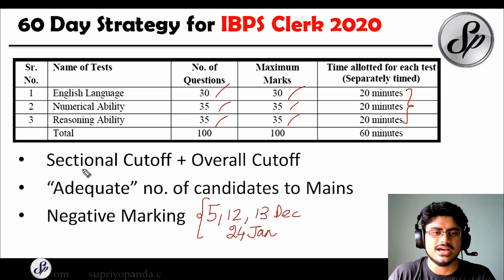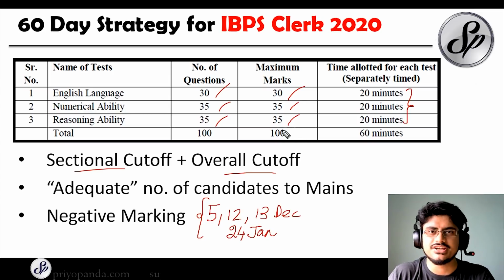And of course we have sectional cutoff and overall cutoff as well for this paper. So in each and every section you have to clear the sectional cutoff, and by preparing for the IBPS PO prelims, you are going to cover a lot of these things.